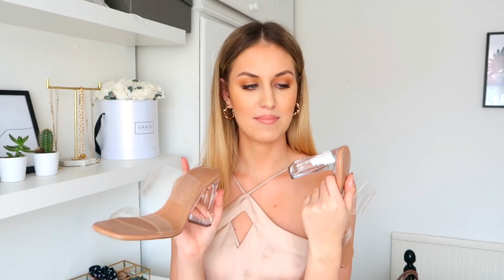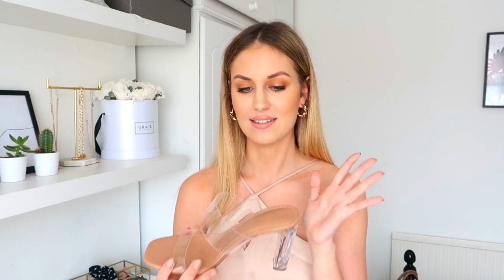So I picked these up after Sophie told me to, because basically she had them and said they were the most comfortable heels ever. And if you know me, you know I am absolutely awful at walking in heels. So I was like, right, I need to pick them up. So I did, and she was right. They're very, very comfortable. If you need a pair of heels that you can walk around all day in, then these are amazing.